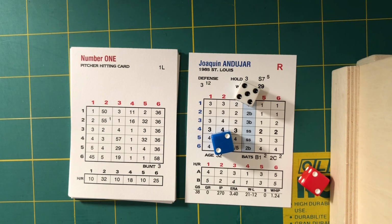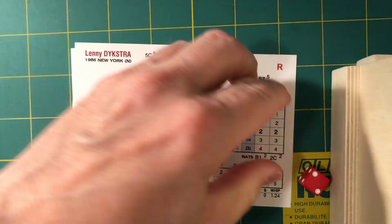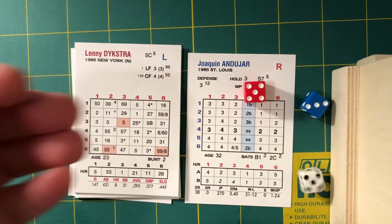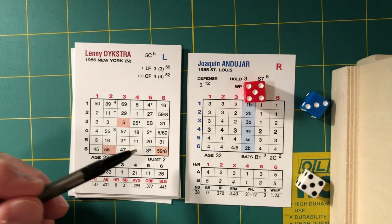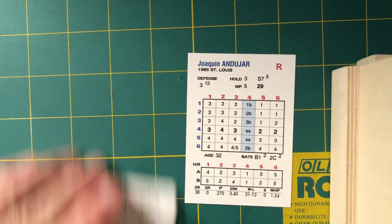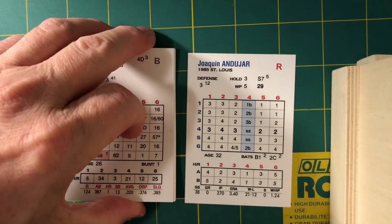And that's grounded to Jack Clark, who's going to take it unassisted for out number one. I recognize my mistake. There's Dykstra. 0 for 2 with a run scored for the Nails guy. 5-5 is a 20. Plus 3 makes 23 in column 3, and that's a walk. Dykstra draws a one-out walk, and we got to check the action chart with Wally Backman coming to the plate.